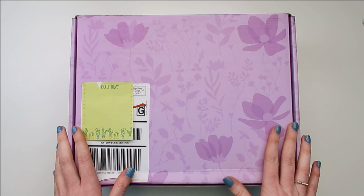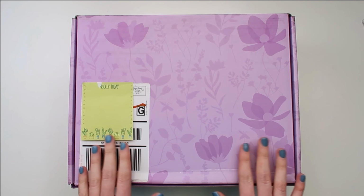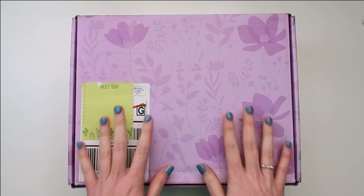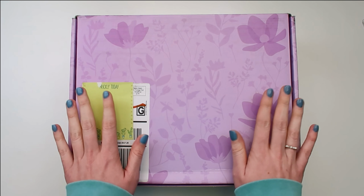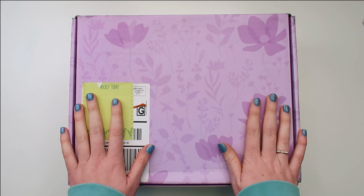I will probably be doing a video about our current financial plan and all of that good stuff, but for today, let's focus on something happy and pretty and unbox the Spring Erin Condren Seasonal Surprise Box.